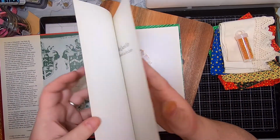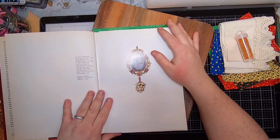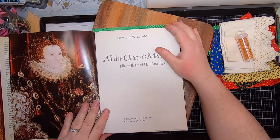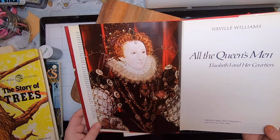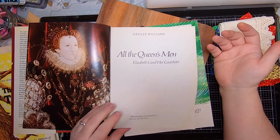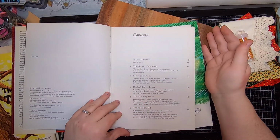So I'm not a big fan of the royals or anything. I'm not into that. But I definitely think this book itself has some really incredible images that you could use, because they're very Baroque in feeling, or some look a lot like Dutch painting too, just really nice. So this is a book from 1972.